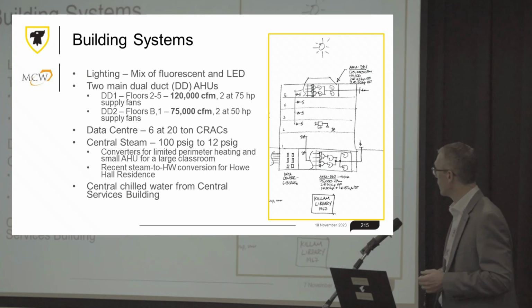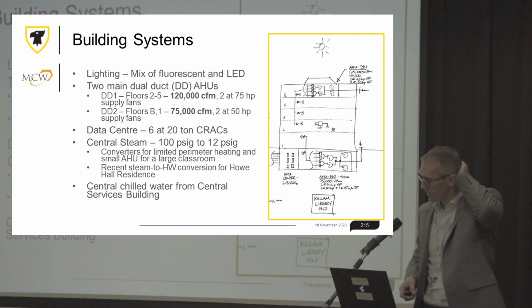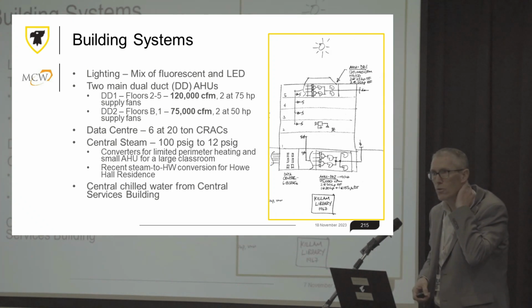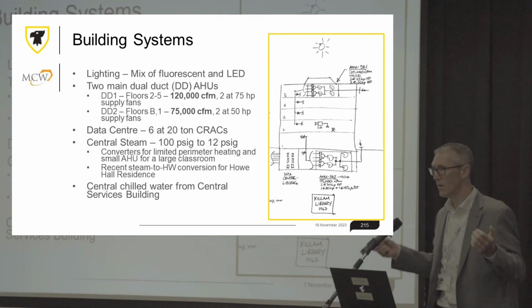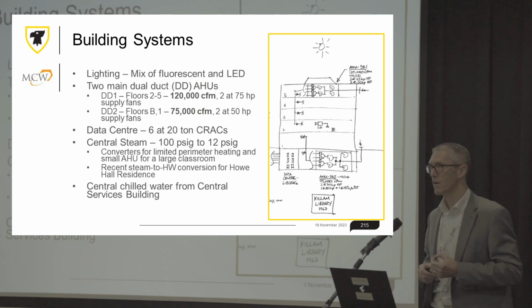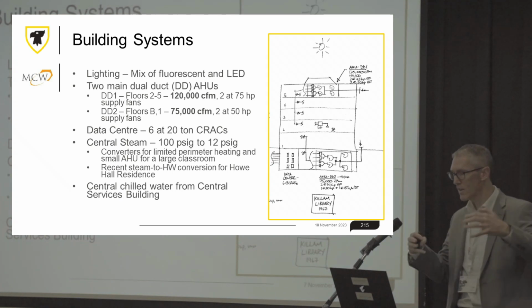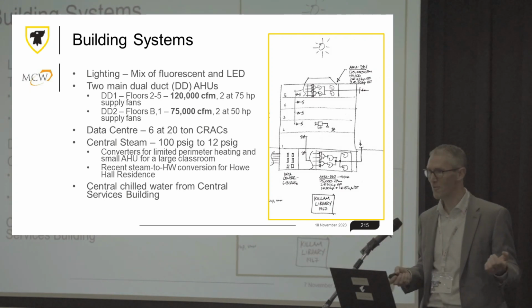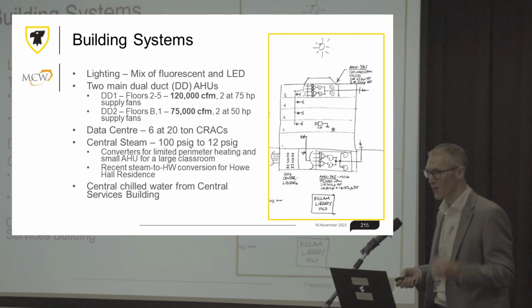So very interesting building. On the lighting side, there's a mix of fluorescent and LEDs, and it's like a lesson in history. Everywhere you go in the building, you can find stuff that is 50 years old, right from its original design and construction. The lighting is on 24 hours a day because they used to have switching, but through 50 years of electrical contractors tying in different things, they can no longer isolate the circuits without turning off someone's computer or someone's kettle if you turn off the light switch.